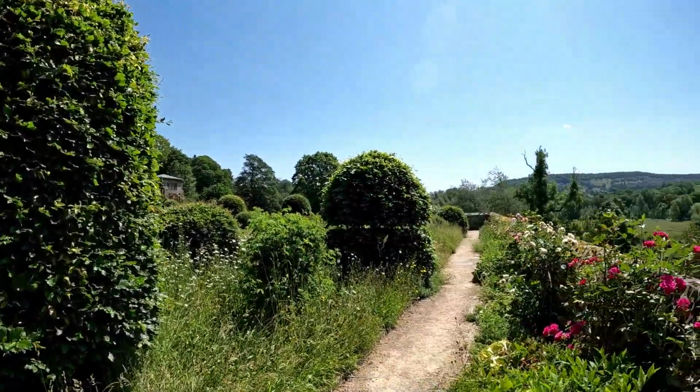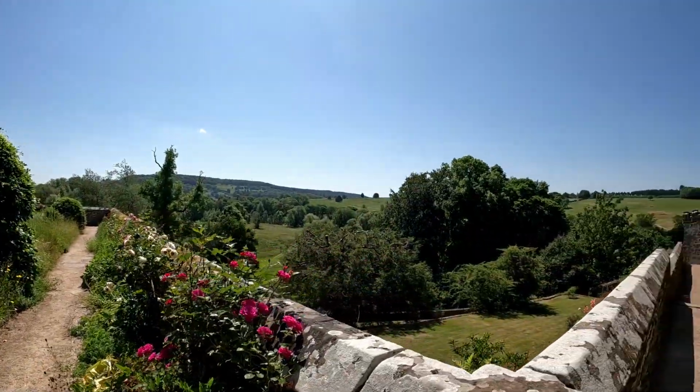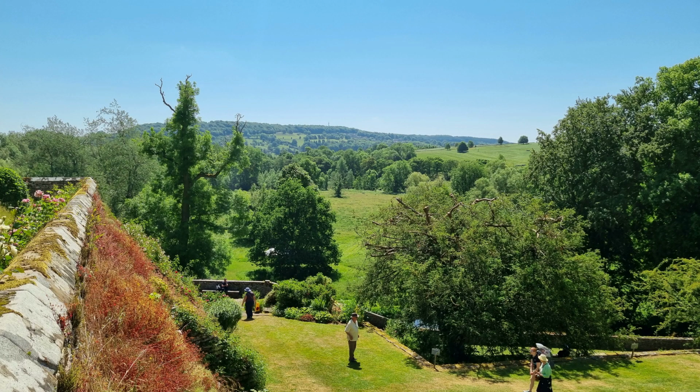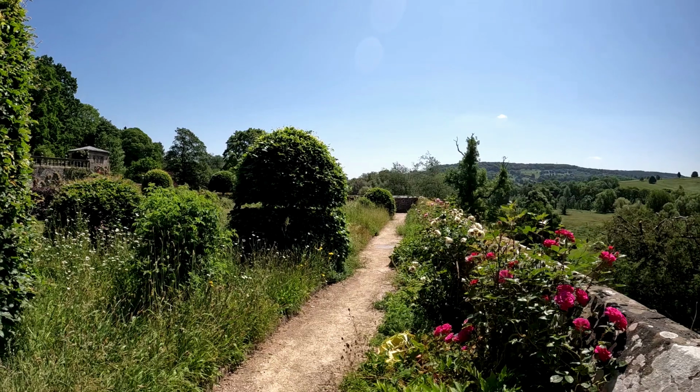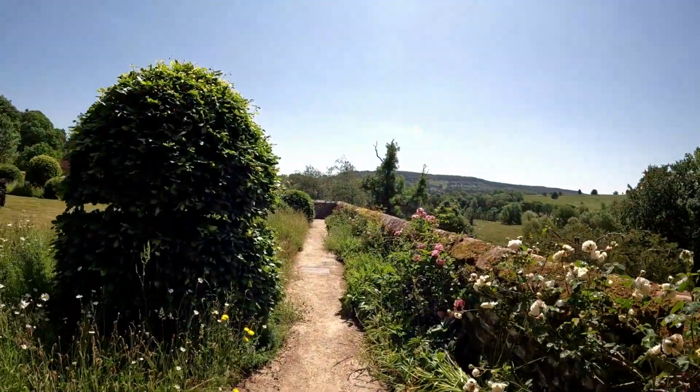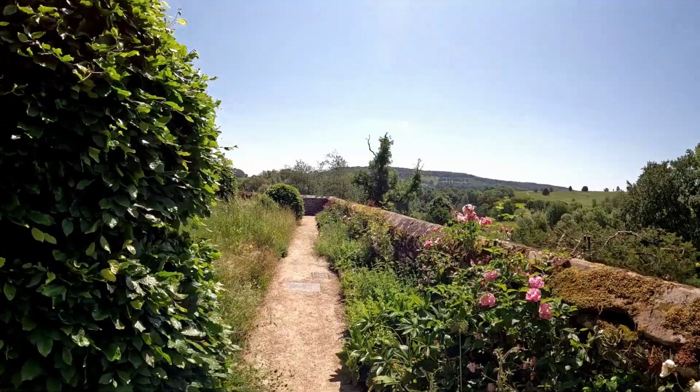So we're on the... Let me just show you the scenery here. Look at this. Part of this garden, so we'll have a wander around here and then we can get a better view back at the house, the hall, sorry, not a house.